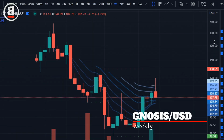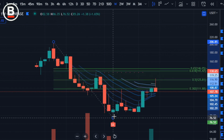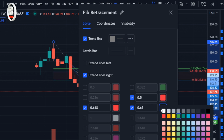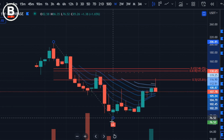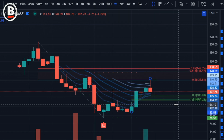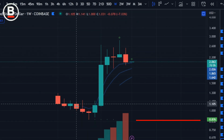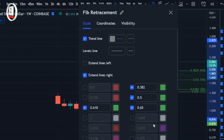Gnosis DAO. Coming up on some resistance. So pulling back. We'll watch this, see how far back it pulls. Go to Lido. Wow, Lido. That's all we're gonna do on Lido.